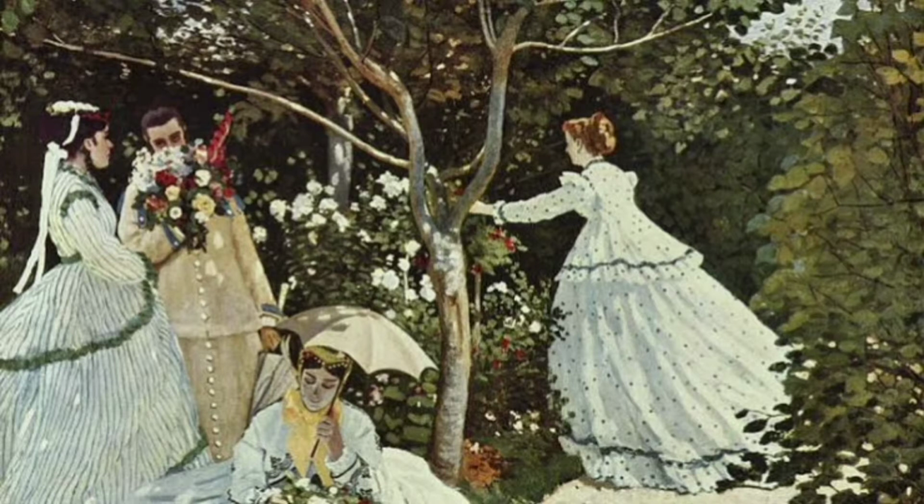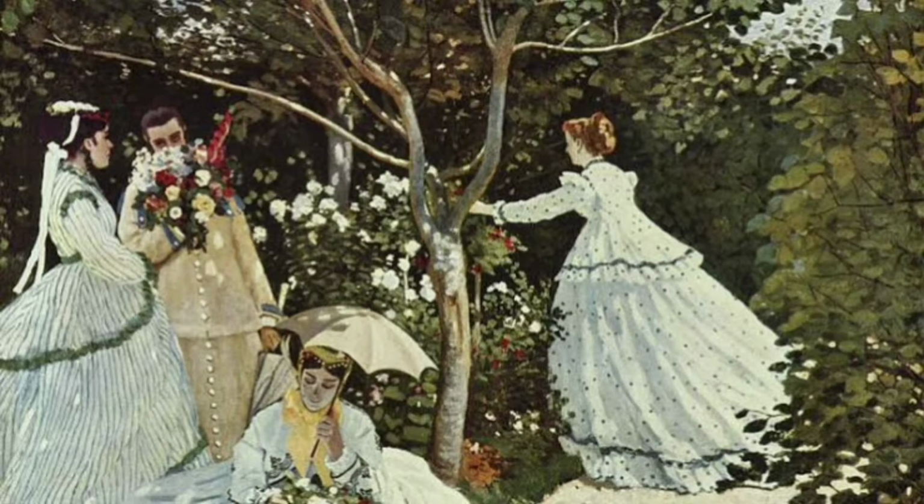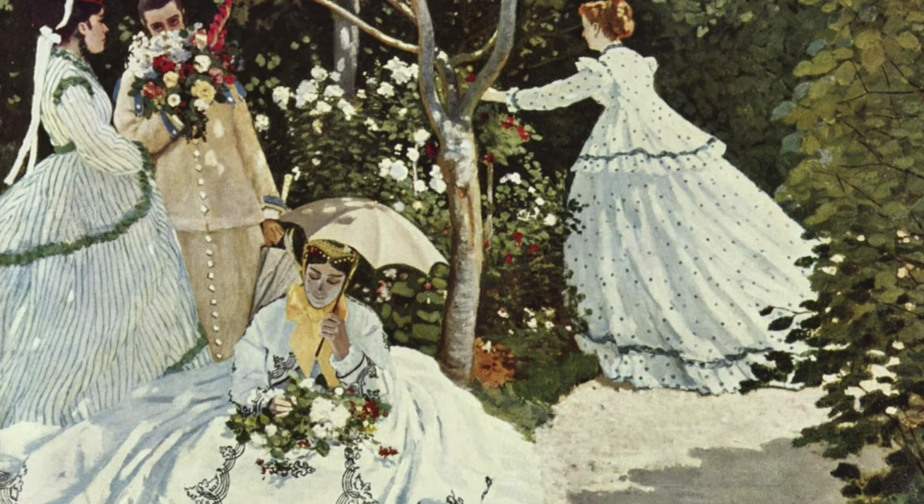His cousin and wife Camille posed for the figures. Monet finished the work indoors and used magazine illustrations to render fashionable contemporary clothing. Monet has skillfully rendered the white of the dresses, anchoring them firmly in the structure of the composition, a symphony of greens and browns provided by the central tree and the path.